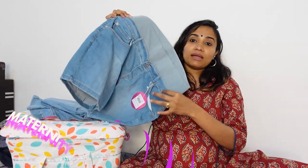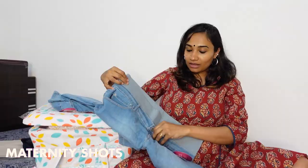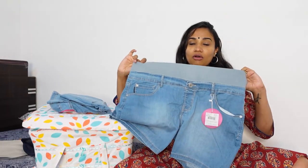Apart from the kit, what I really liked in Ziva Maternity Wear is the maternity jeans and shorts. Throughout my maternity, a lot of people ask, you're dancing in jeans, don't you feel uncomfortable? You're traveling in jeans, don't you feel uncomfortable? But I am wearing maternity jeans, guys. I know a lot of you guys will not know about it, so I thought, why not share that as well with you guys. So these are the maternity shorts which are available. These are just fake buttons, and this will be up till your stomach.